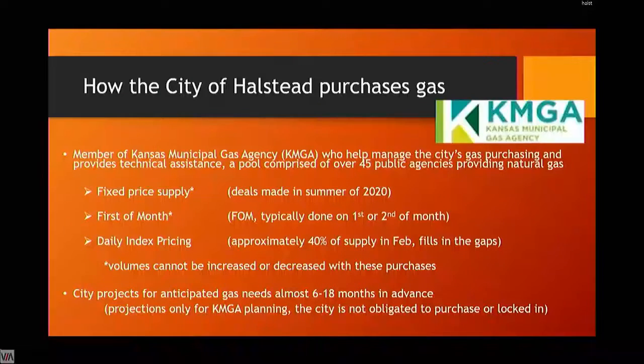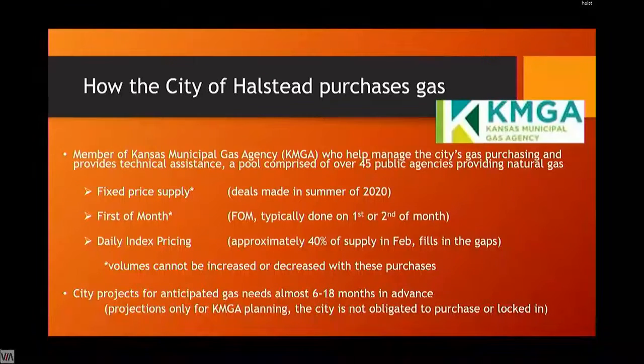So daily index pricing has always been used in some way, shape, or form to kind of fill in the gaps. We have several large industrial customers, same thing. Depending on where they're at in their production cycles, they're pulling a lot more natural gas in for their use than they are other times. So that daily index pricing is really what caused the issue that we're going to see.